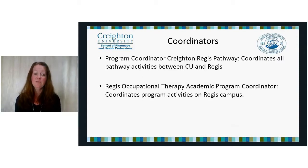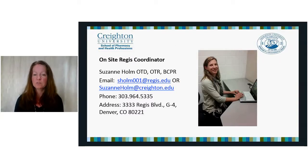Then we also have the Creighton Regis Occupational Therapy Academic Program Coordinator who resides on the Regis campus, and that is Suzanne Holm, who started in the spring summer of 2015. She will be on campus full-time, available to help support student needs as well as adjunct faculty needs, and to make sure the Regis-related processes go well for the students. It takes quite a bit of coordination between Creighton and Regis to make sure that students have everything that they need.